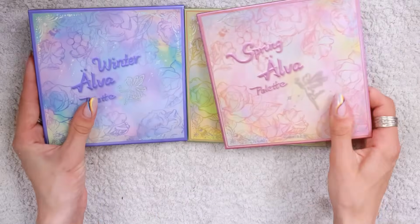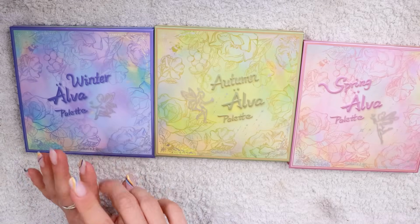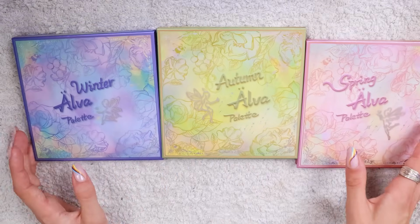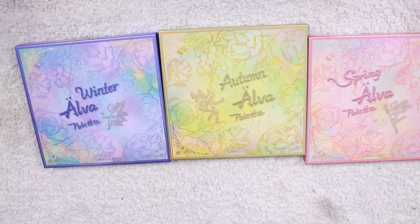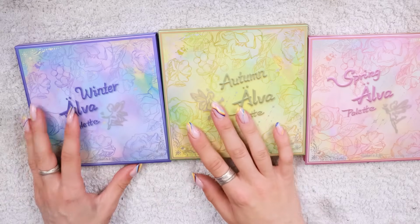And then these are three of the new releases. Again, I do have the Summer Alva that was in my everyday makeup drawer part of this video. I feel like this side of the screen is very, very dark. Hang on, let me try and fix that. There we go. That's better.